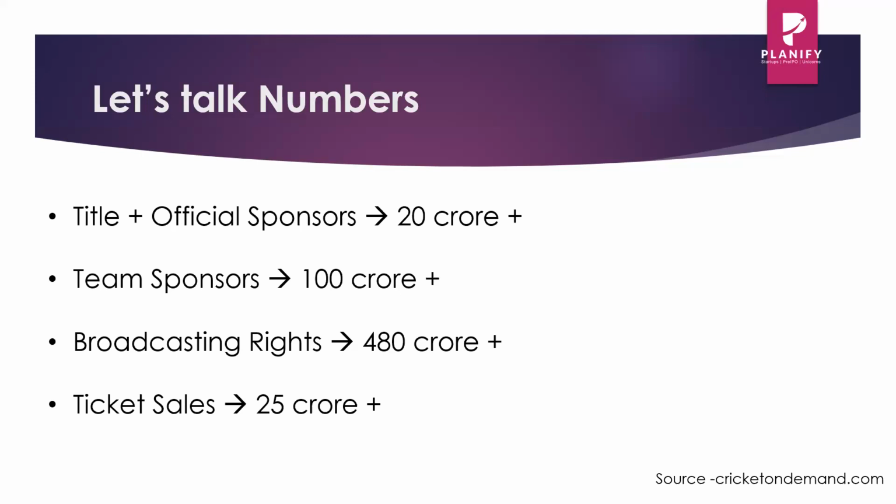For ticket sales, the amount has been around 25 crore. It has been ranging between 20 crore to 35 crore. Being conservative, I have taken the number as 25 crores. Now, if I sum up these numbers, the sum comes at around 625 crore plus. And here I have not mentioned two things, which are merchandise sale and prize money, because these two income streams are not definite.